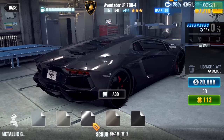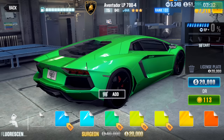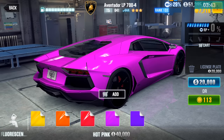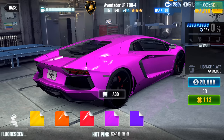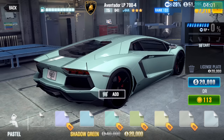So I'm going through one by one. Metallic grey, how about fluorescent? No. This looks nice. Surgeon. No. Valentino, this looks nice as well. Let's see. This red light. Hot pink, but to me it looks purplish. Fluorescent is done. Let's go for a pastel. Lavender grey. Sinbad. Shadow green. Caper. Green mist. Tenna. This looks pretty solid though.